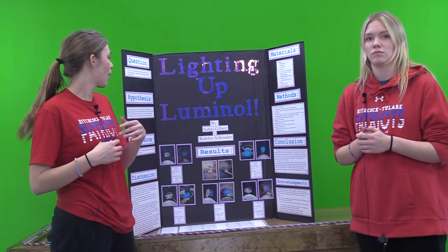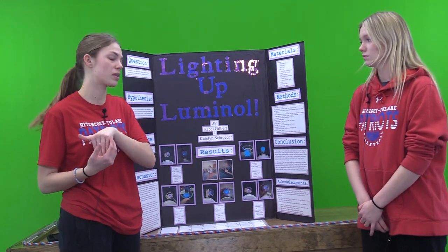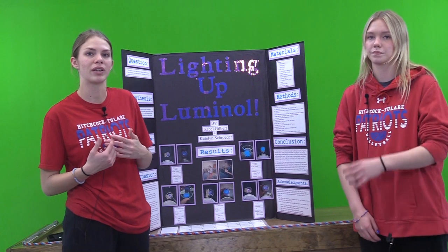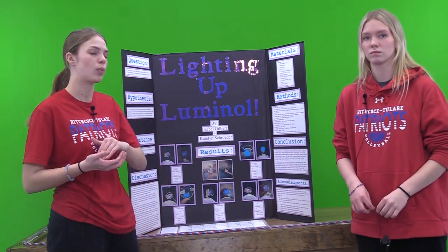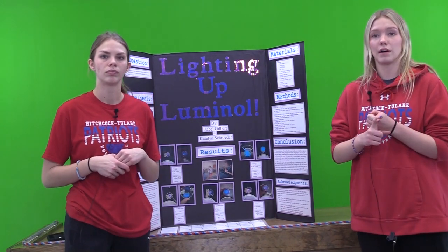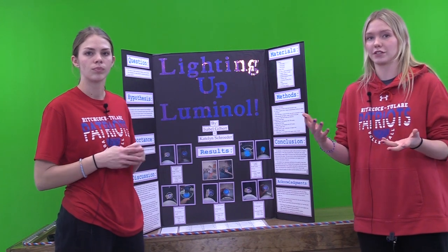So our hypothesis going into our project was that the most concentrated source of copper that we had, which was copper sulfate, was going to provide the brightest and the longest reaction. And as for the pennies, we believed that the 1990 penny, which had the highest level of oxidization on its surface, would provide the brightest and longest glow as well. Our control in our project was, one, the amount of luminol that we used for each of the reactions, and two, the amount of water that we added into our mixture.